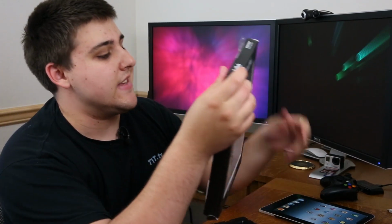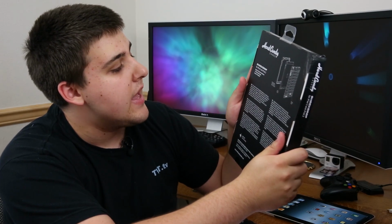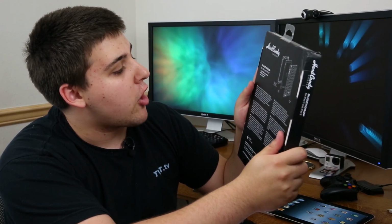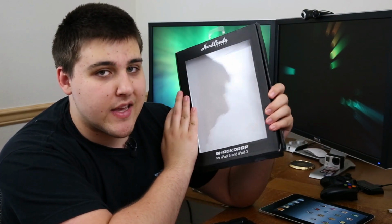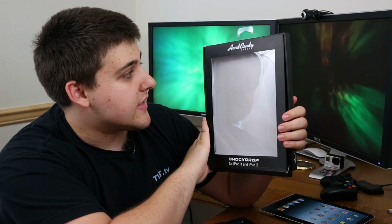This one specifically is the Shock Drop case. Built-in screen protector in polycarbonate frame included. Check it out for yourself. It is airport security friendly, so you don't have to remove it from its case when you go through the TSA scanner. So check it out, Hard Candy Cases.